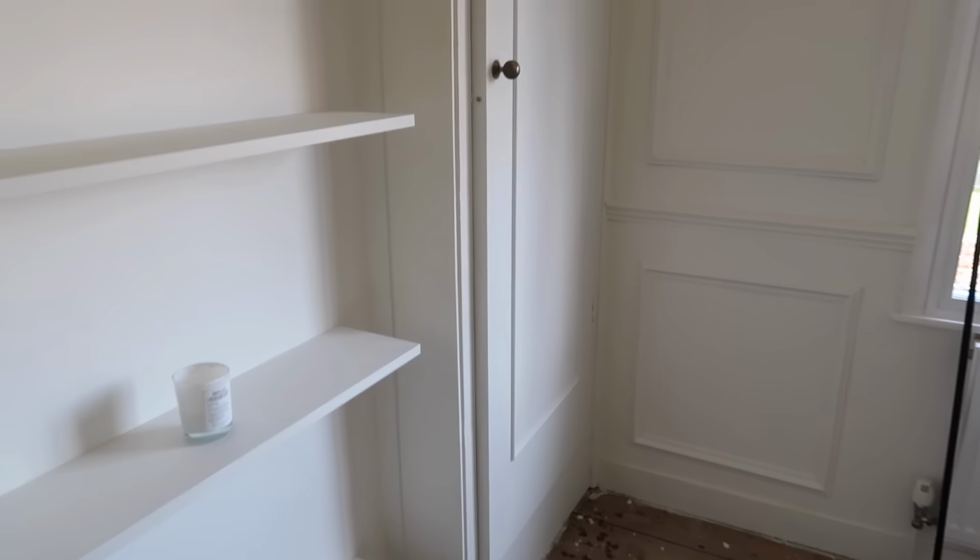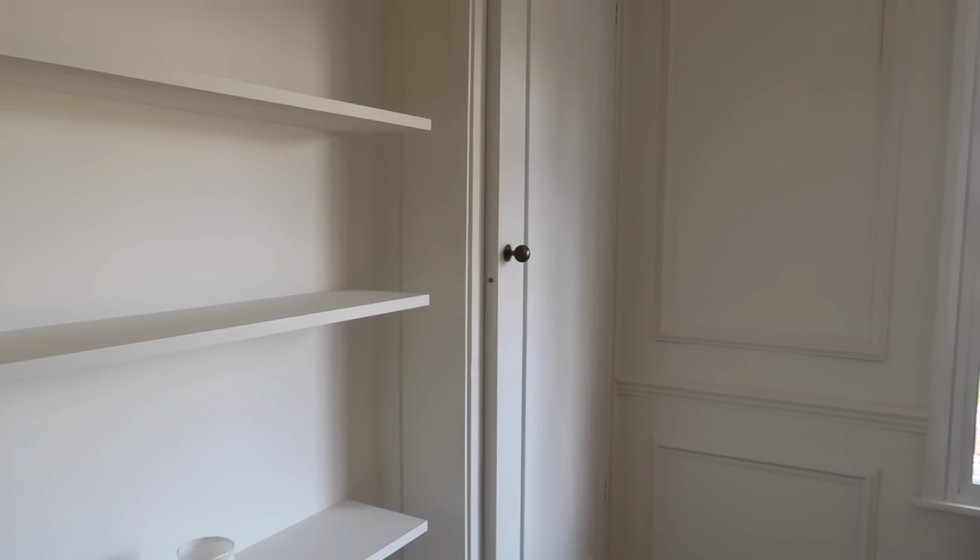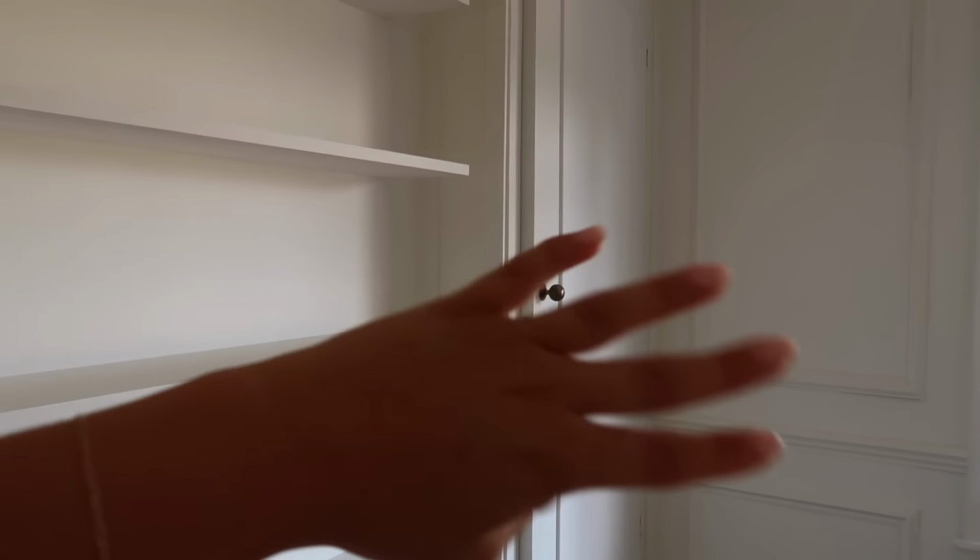I just did a large one and then a smaller one down here, just in case I want to hang any artwork or anything on there. I think larger boxes are quite good, and it elongates the ceilings when they're quite tall.